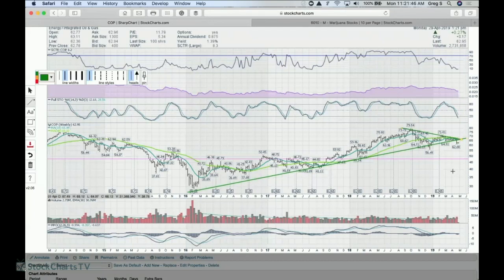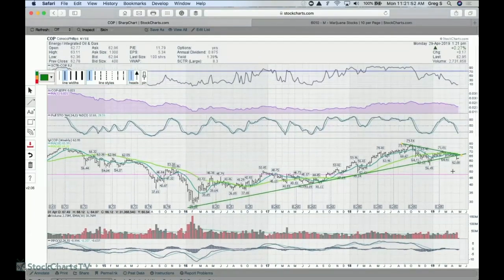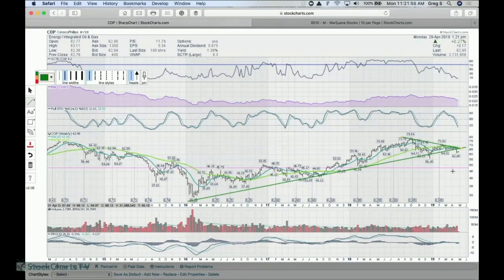So this is not a straight exploration and production. They got a lot of retail, and this is still not breaking out. So I would be very, very cautious with these big names starting to crack. Look at where the PPO is rolling over, just below zero.